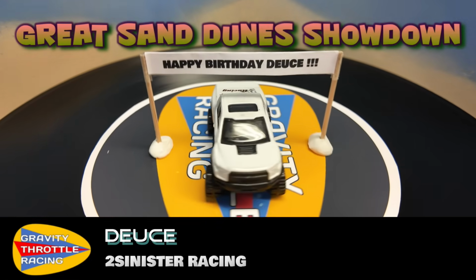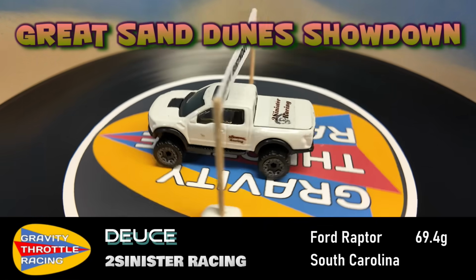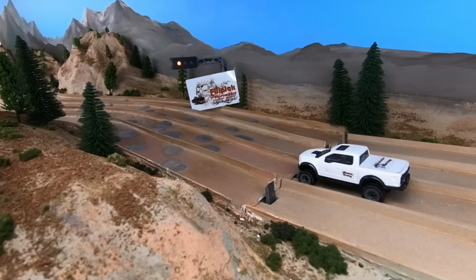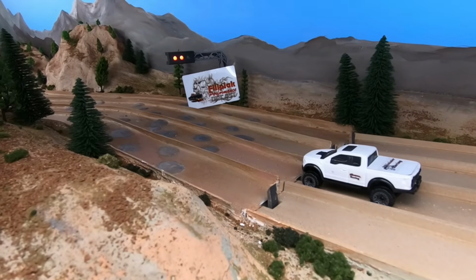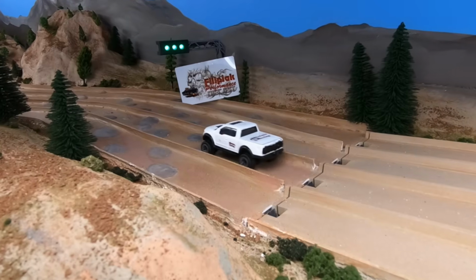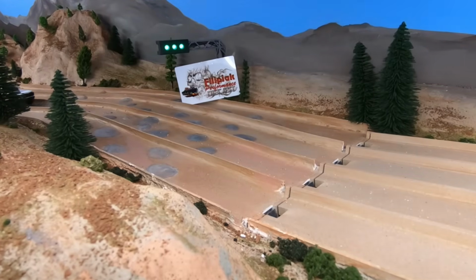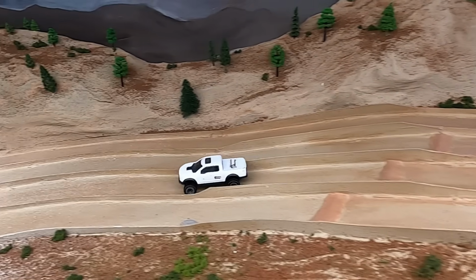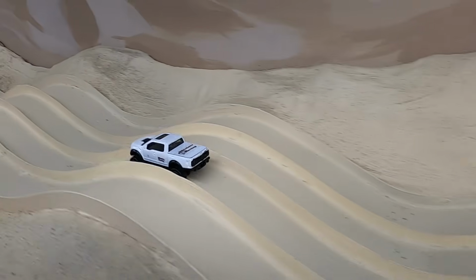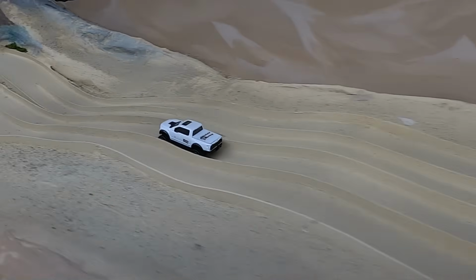And ladies and gentlemen, our very last racer is the son, that's right, the son of Filipiak Performance Diecast from 2 Sinister Racing. Deuce built this pickup, and let's see here, he DNF'd the second run, and this was his third run. Cheer him on as he is just cruising along nicely.